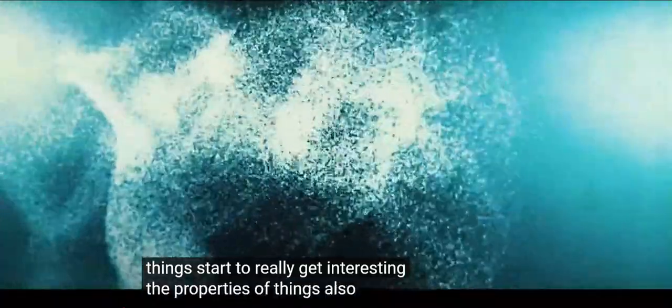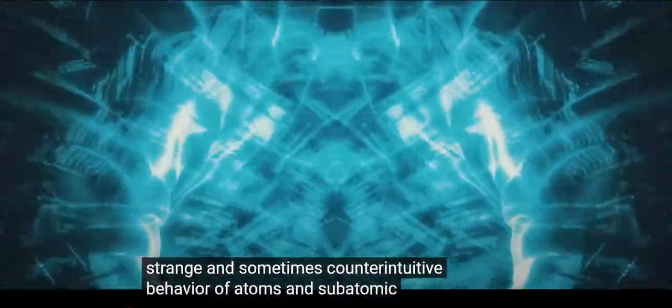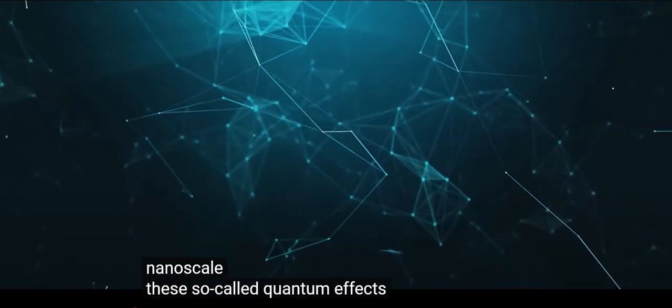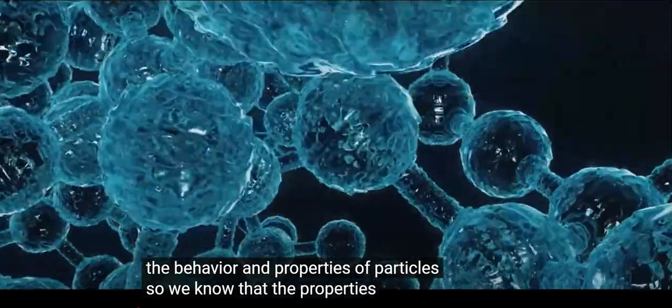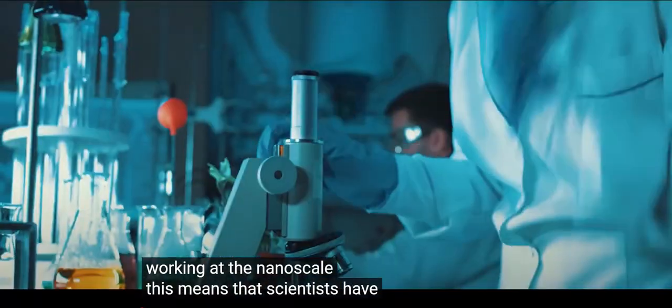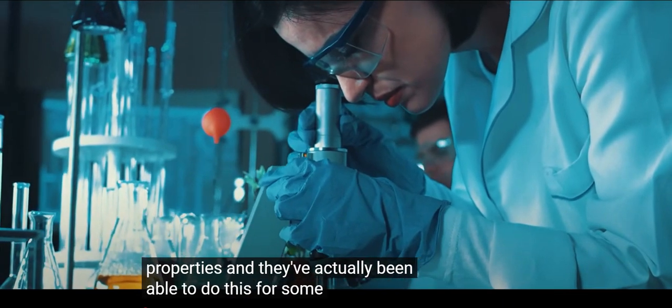The properties of things also change when they're made smaller. Phenomena based on quantum effects, the strange and sometimes counterintuitive behavior of atoms and subatomic particles, occur naturally when matter is manipulated and organized at the nanoscale. These so-called quantum effects dictate the behavior and properties of particles. So, we know that the properties of materials are size-dependent when working at the nanoscale. This means that scientists have the power to adjust and fine-tune material properties, and they've actually been able to do this for some time now.